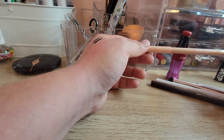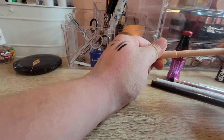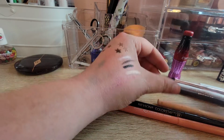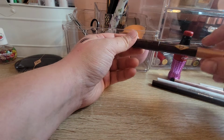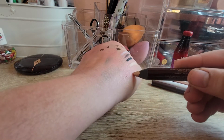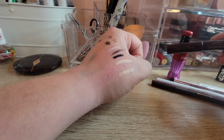And then this is the Essence Extreme Lasting and Silky Nude. I use this for my waterline. Definitely pretty and a must-have. I'm going to keep that. I have, this isn't liner, but it is the Charlotte Tilbury Color Chameleon in Champagne Diamonds. It is so pretty. I like to use this for like an inner highlight. I'm definitely going to keep that. That is just so stunning.